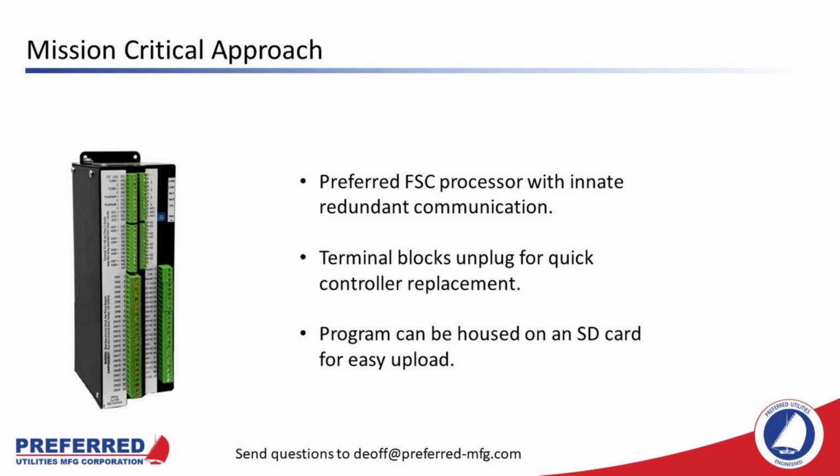The program is reloaded with an SD card that fits in a little slot on the bottom of the controller. One SD card includes the program for all connected controllers, or all nodes. You just set a potentiometer to the correct node number for that controller, and when you power up the new controller, it reads its program off the SD card, boots up, and immediately begins running the new program downloaded off the card. I tell people to tape the SD card to the inside door of the enclosure so it won't get lost in an emergency.